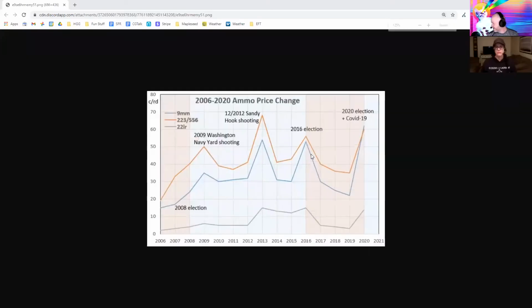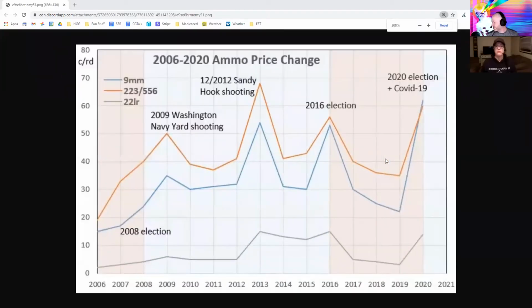Open original, pop it over there, share my screen. Sorry for the audio listeners, I'll just have to describe this, but it kind of shows the ammunition price changes in the U.S. through some of the different panics and that kind of thing. So after that 2016 election, ammo got cheap, really cheap, cheaper than it had been in decades.